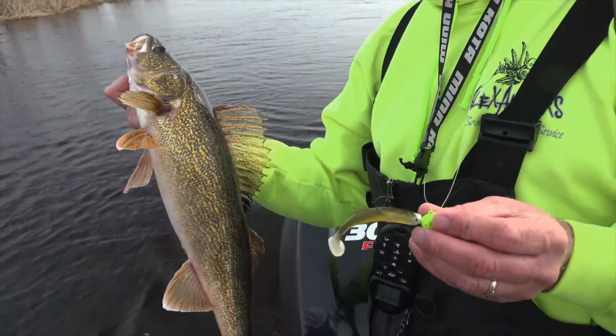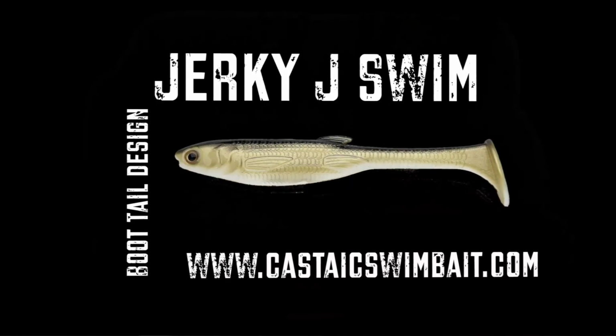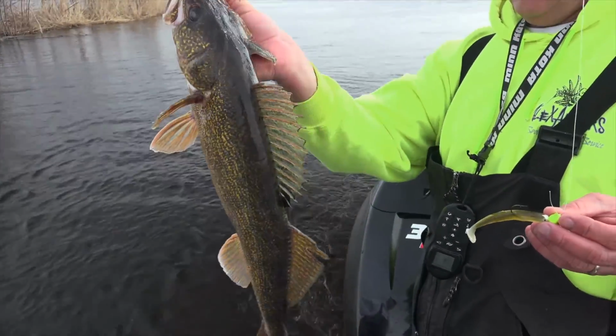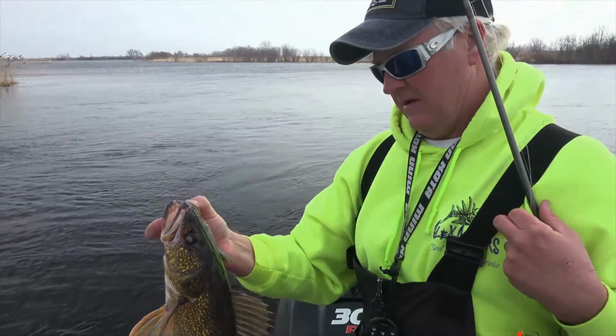They're chowing it down. Now that, what you're using there, that's a jerky J swim right there. That's a Castaic jerky J swim. Yeah, I like the big paddle, the thumping paddle you get out of that. You get a good feel. When you're reeling against the current, that paddle tail is just bang, bang, bang. That's loud.